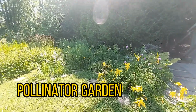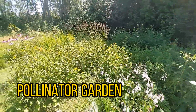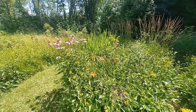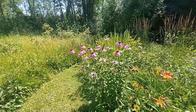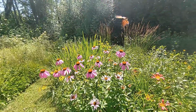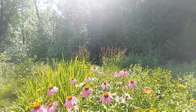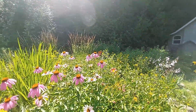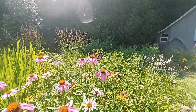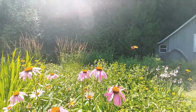A little feral, but that's the way we like it. Less maintenance. And I think we watered it once. A little bit of weeding. Monarchs like it. Yeah, we love the nature.